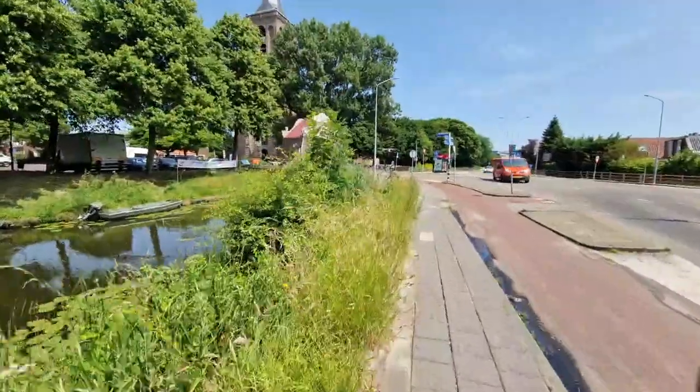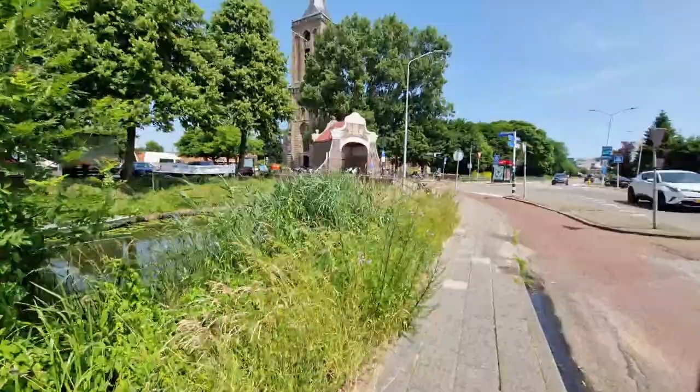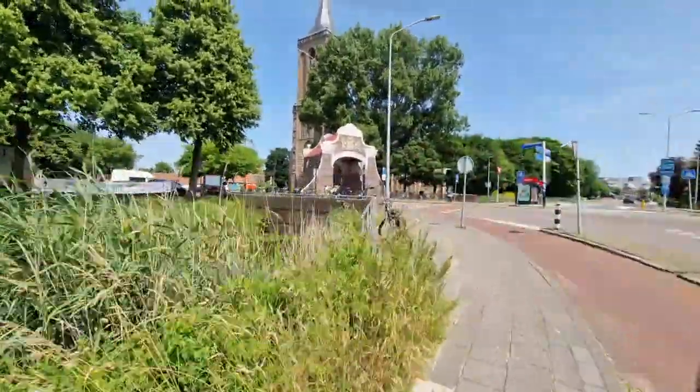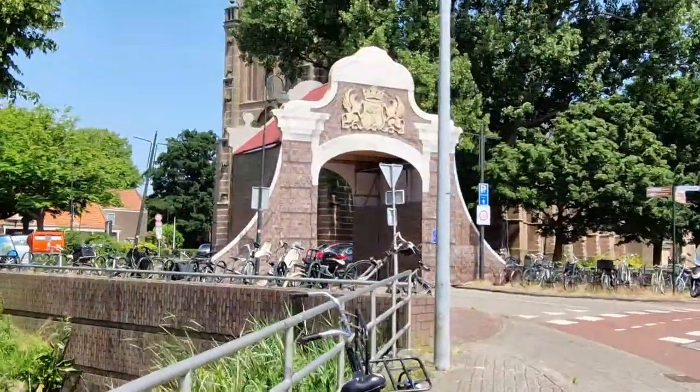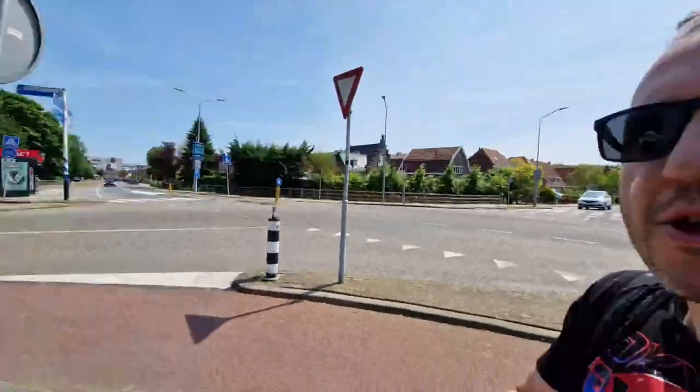It's probably gonna be a 40, 45 minute walk. It's not a big village, but there are some nice things to see. This is the old city gate, I guess. Not sure, but it looks like that. The population of this village, actually it's a city, but I call it a village. I also call Amsterdam a village, in my opinion. It has a village atmosphere, you know.